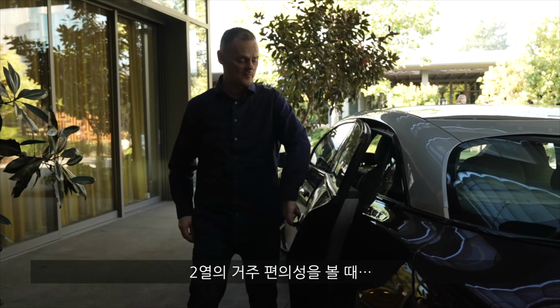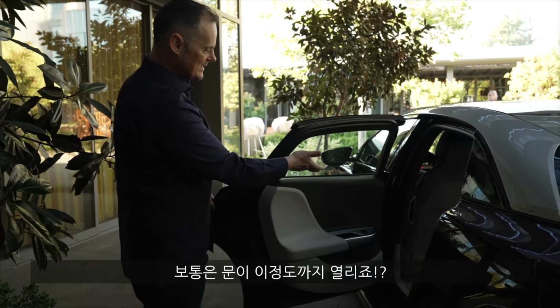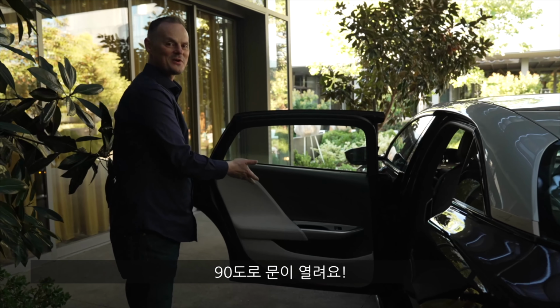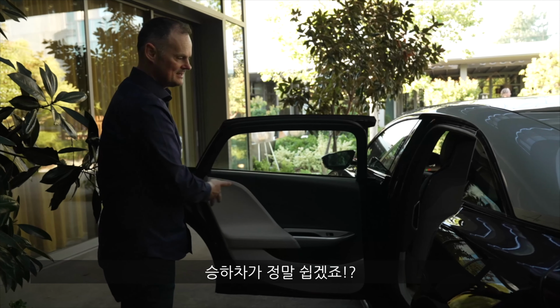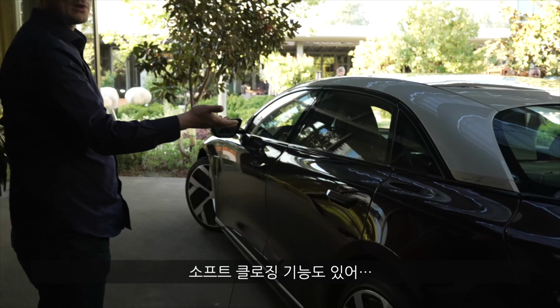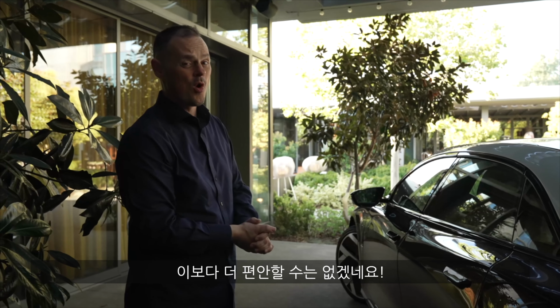Sticking with that theme of comfort, when you want to gain entry to the rear doors, you might standardly expect that that's as much room as you're going to have. Well, a 90-degree opening on the rear door here. So look how easy that is to gain access to and exit from. Combine that with the self-closing door. It's really quite hard to see how you could have an awful lot more comfort back there.